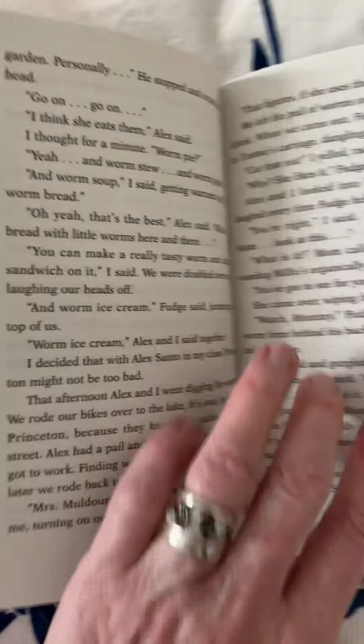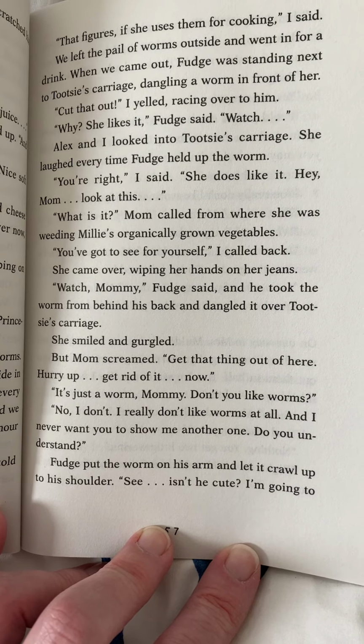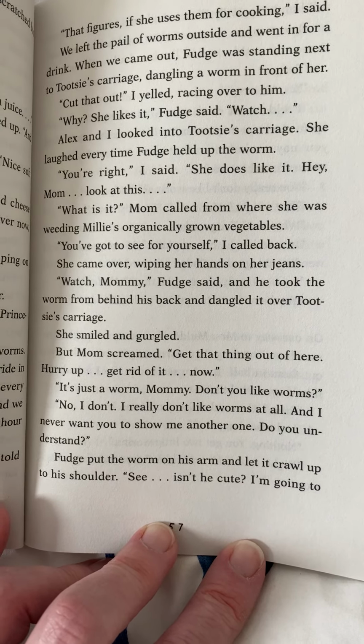When we came out, Fudge was standing next to Tootsie's carriage, dangling a worm in front of her. "Cut that out," I yelled, racing over to him. "Why? She likes it," Fudge said. "Watch." Alex and I looked into Tootsie's carriage. She laughed every time Fudge held up a worm. "You're right," I said. "She does like it. Hey, Mom, look at this." "Oh, what is it?" Mom called from where she was weeding Millie's organically grown vegetables. "You've got to see for yourself," I called back. She came over, wiping her hands on her jeans.